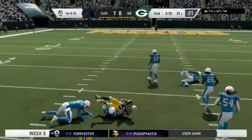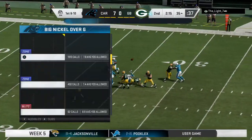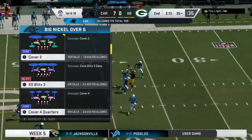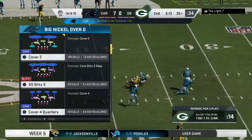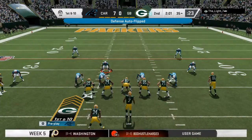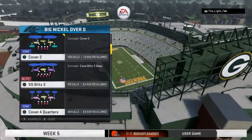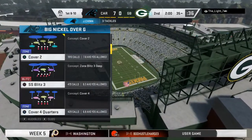Well, this is taken in. It's complete. And he's going to get this down to the 35-yard line. 33 yards that time. For an offense that has not found the end zone yet, that's a big play. There's the spark right there. The big play that they needed. Now they've got to go ahead and finish this drive and put this ball in the end zone.